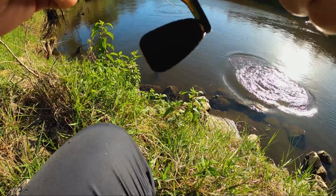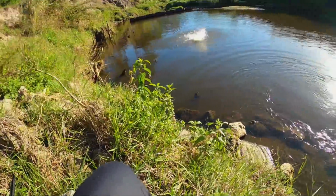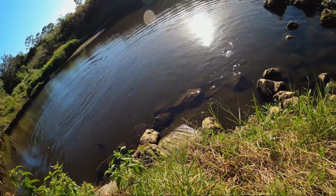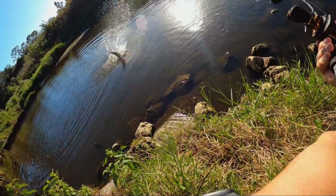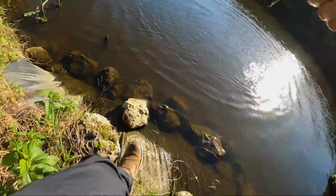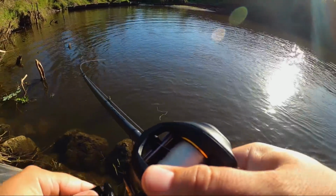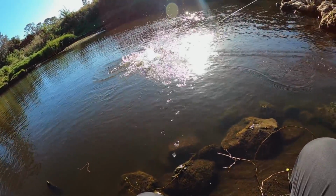Oh my God, giant largemouth. Holy crap. Oh my God, it's an enormous bass. Oh, stay down, stay down. Oh, oh, okay. That is a huge freaking largemouth. That is not what I expected at all.